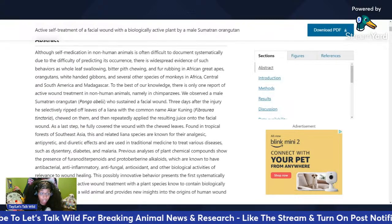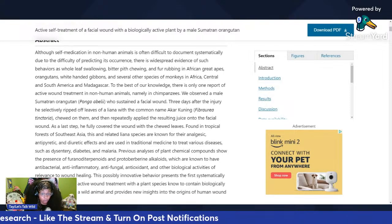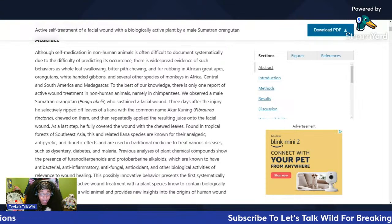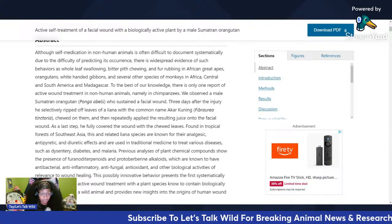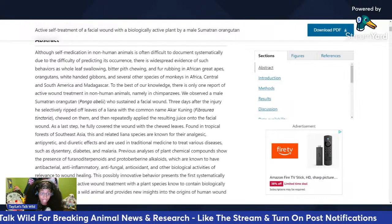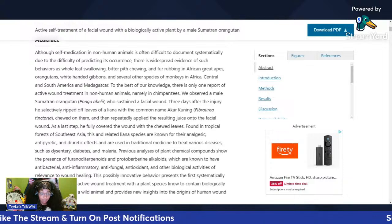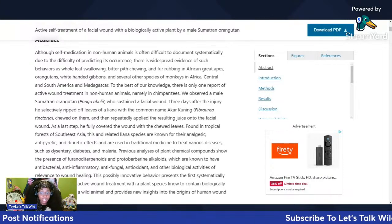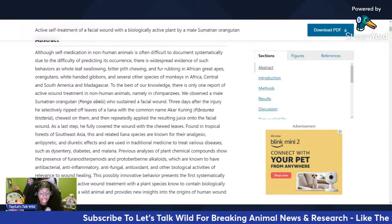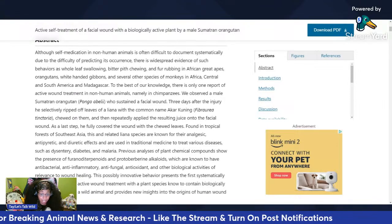Okay, so the abstract. Although self-medication in non-human animals is often difficult to document systematically due to the difficulty of predicting its occurrence, there is widespread evidence of such behaviors as whole leaf swallowing, bitter pith chewing, and fur rubbing in African great apes, orangutans, white-handed gibbons, and several other species of monkeys in Africa, Central and South America, and Madagascar. To the best of our knowledge, there is only one report of active wound treatment in non-human animals, namely in chimpanzees. I did a podcast episode on this maybe over a year ago. Yes, on the chimpanzees doing this.